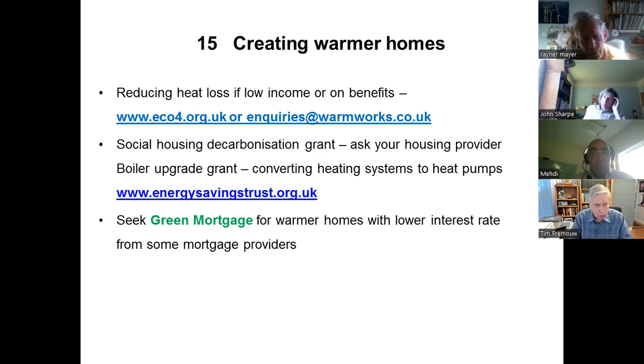There's another option which you may or may not be aware of: quite a large number of mortgage providers provide green mortgages. The advantage of green mortgages is they have a lower interest rate for warmer homes. So if you're going to retrofit your house with insulation and install a heat pump, go back to your mortgage provider and ask them whether they will supply you with a green mortgage. And if not, go on the website. There are at least 15 to 20 mortgage providers providing a green mortgage. So do follow that up if you're looking for how to pay for any upgrade you want to do.